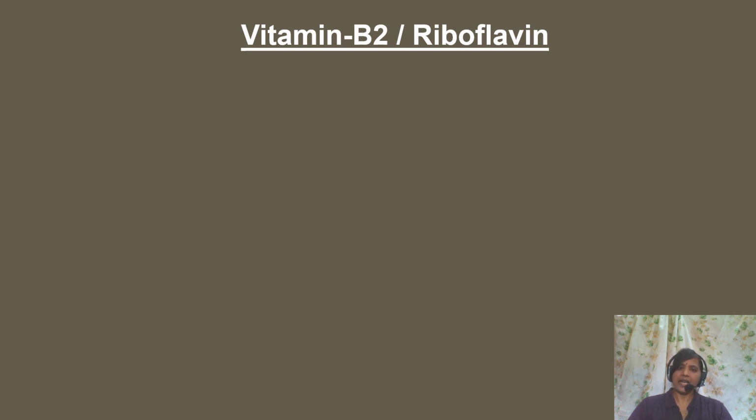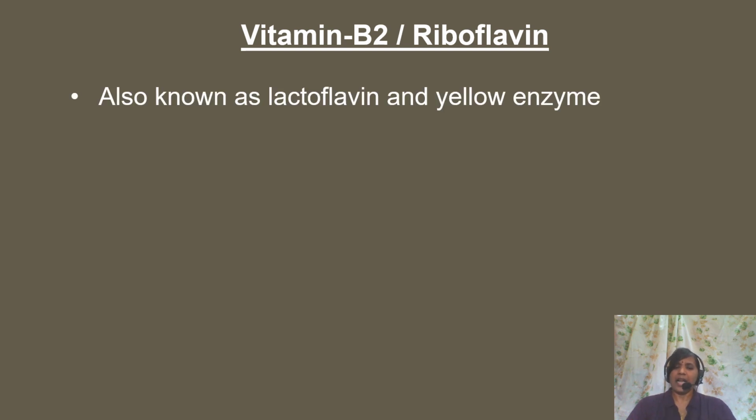Earlier it was given the name flavins because in Latin it refers to yellow. This vitamin was yellow in color, hence the name flavins. But later it was found that the structure of this vitamin contains a ribose sugar, hence the name riboflavin was adopted from then. It is also called lactoflavin because it's found in milk, and as usual a yellow enzyme because of its color. So the chemical name of vitamin B2 is riboflavin.